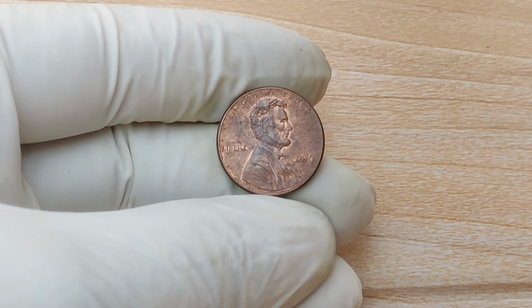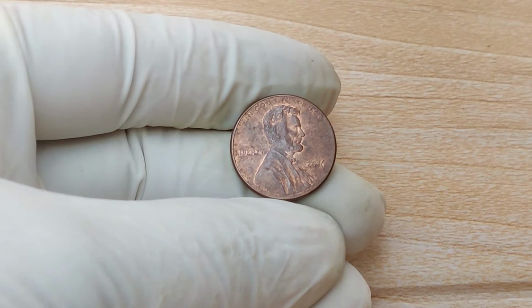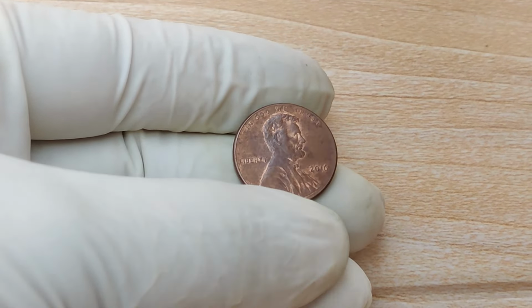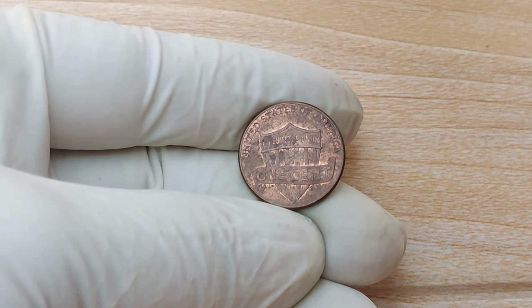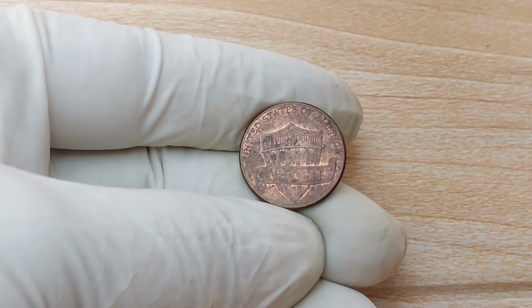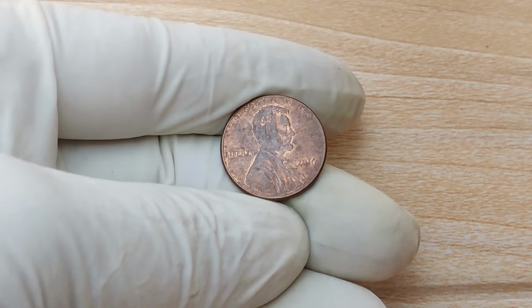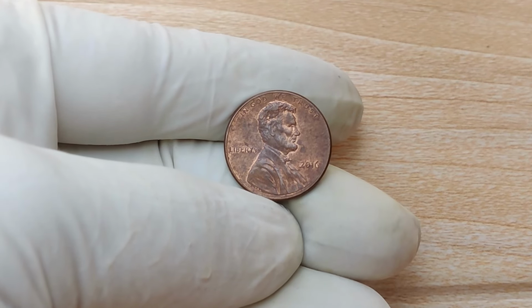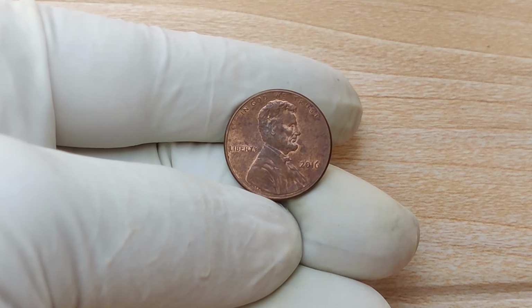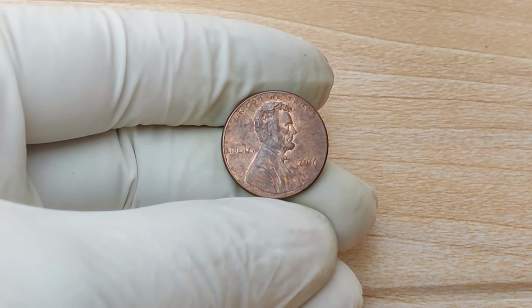In fact, a 2016 Lincoln cent with a mint mark from San Francisco, graded as MS 69, recently sold for a whopping $24,200 at auction. That's because finding a penny in nearly perfect condition, with no scratches, no blemishes, and a flawless strike, is like finding a needle in a haystack. Most pennies get tossed in change jars, get scratches, or end up with wear and tear, but a pristine coin is what every collector dreams of.